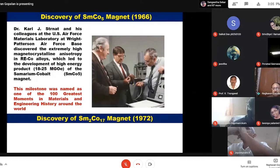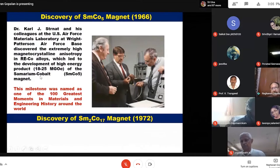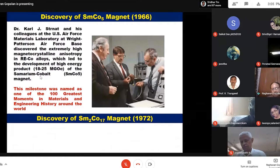Then came the discovery of the samarium cobalt magnets. This is called strategic magnet. In 1966, Strnat and his group from the US Air Force Materials Laboratory discovered this. And they found very high energy product. Energy product is defined as magnetic induction multiplied by H, B and H, how maximum in the rectangular area, what I have shown in the hysteresis curve. So this is defined as very high energy product permanent magnet.